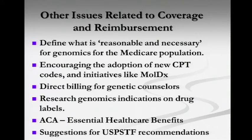And similarly, the recommendations of the U.S. Preventive Services Task Force have been elevated, I think, to a new height with the passage of the Affordable Care Act. If there's an A or B recommendation from the task force, there are requirements for health insurers to follow that recommendation in coverage decisions. So the question is whether we think there's anything within genomics that we would want them to consider.